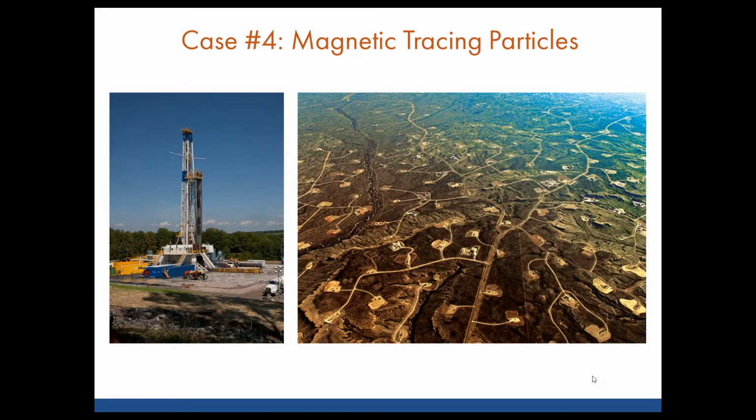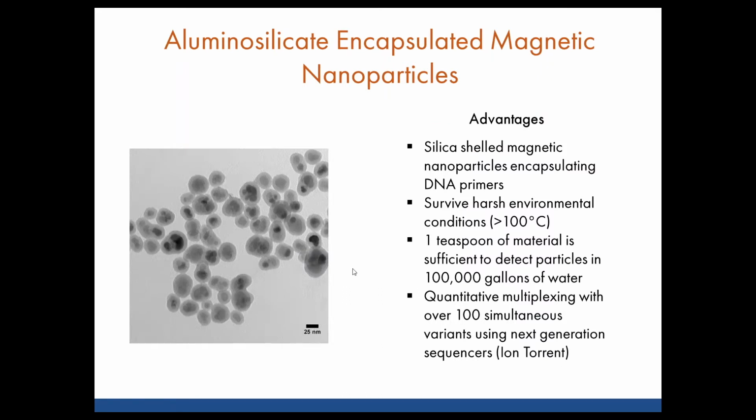And so there are tracers out there. But they typically only have 5 or 10 flavors. And what these guys wanted was something incredibly sensitive that would have a very high degree of multiplexing. So what we worked on was a new formulation of magnetic nanoparticles that are encapsulated with a very robust shell.